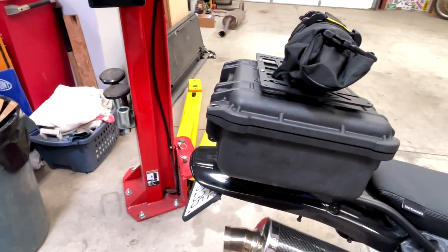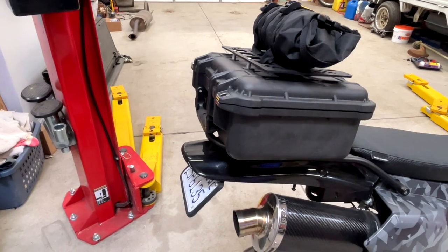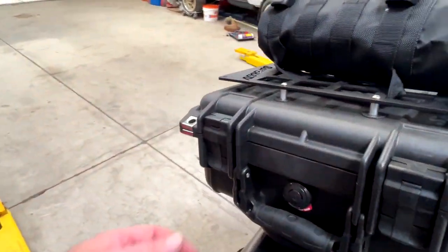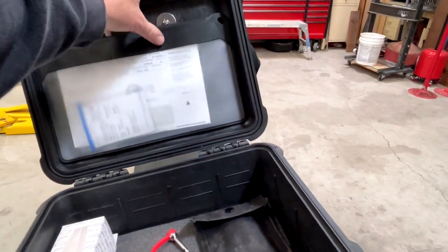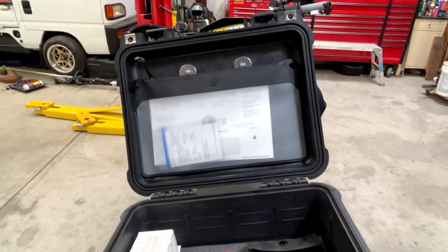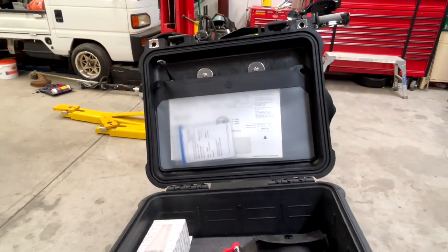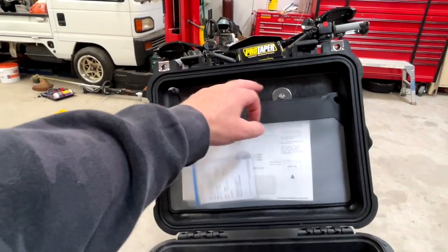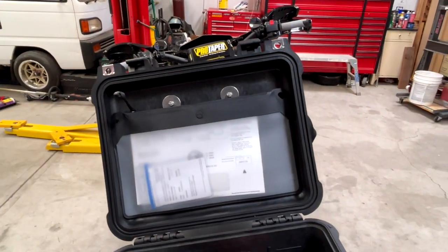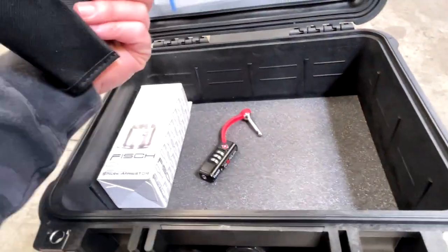Like I said, I'm gonna figure out a different way to mount that on there. So then it comes to the Pelican case. I went with this, and like I said, everything's mounted in there. I got this mag pull. It's Velcroed on here, and that way it has all my insurance documents, registration, all that kind of stuff. You can see the stainless steel hardware again, everything's silicone. Inside here, this is the original toolkit that comes from there.